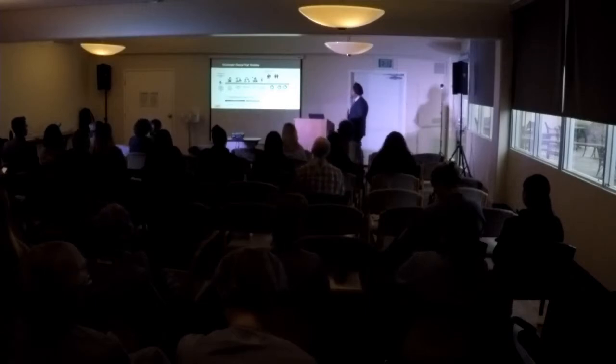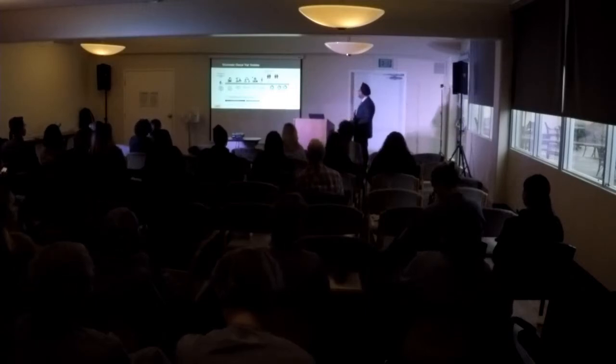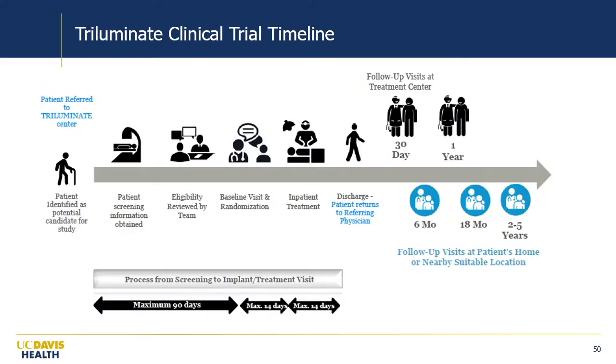So this is kind of interesting. Say a patient does come in, we see them, we review them, we ultimately treat them, and there's a timeline which I won't necessarily go into, but after we treat them, they go home. And this is something very unique to this trial, which I think you're going to start seeing more and more with trials coming down.